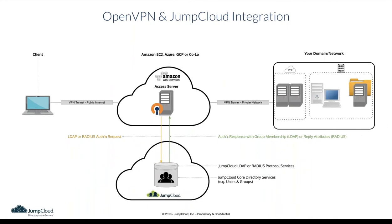I've got OpenVPN Access Server set up in an Amazon cluster, on one of our Amazon clusters, just as a test bed. And then I've got JumpCloud also in the cloud, obviously. We are a SaaS platform. And you'll see there are no servers on-prem. I have the Access Server easily built up in a Linux instance, and it's just humming away. But we're using secure cloud-based technologies to integrate.